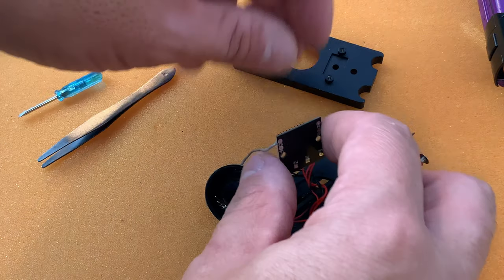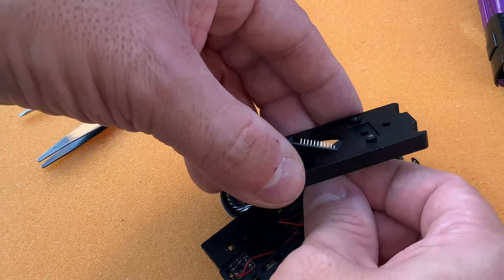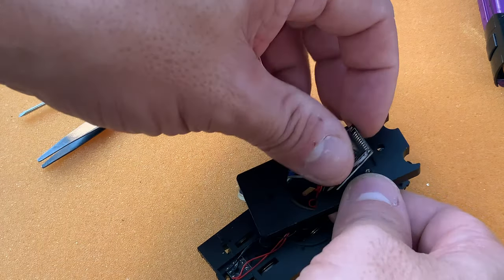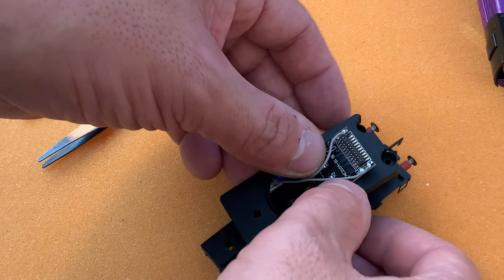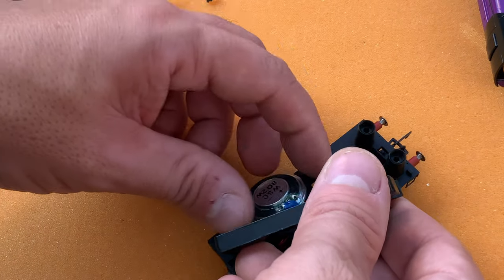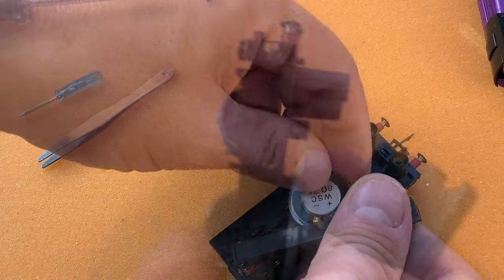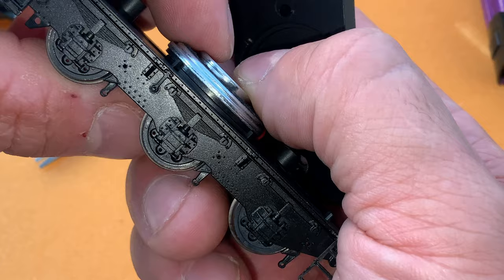All right, so theoretically, we can just put the controller plug back through there, and then set the speaker down, and we should be good to go. So let's put that in there. Should be no problem. It just fits in that little hole there. There we go. It just sits in there like that.